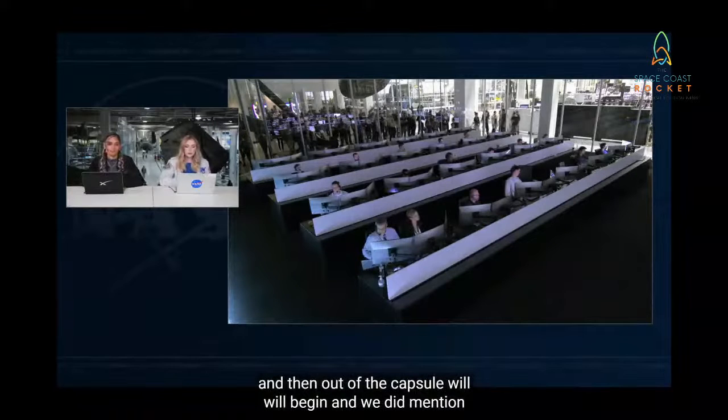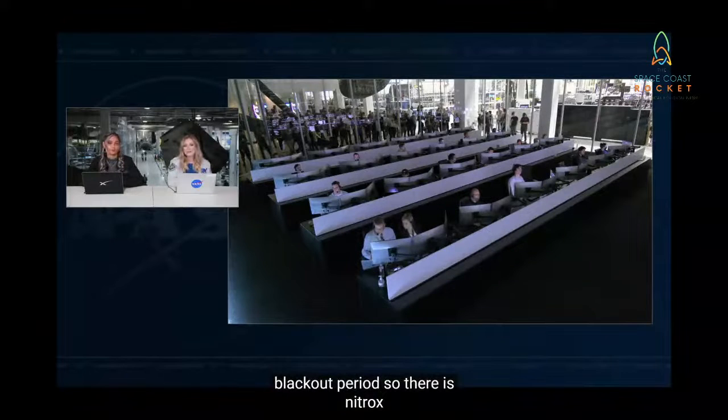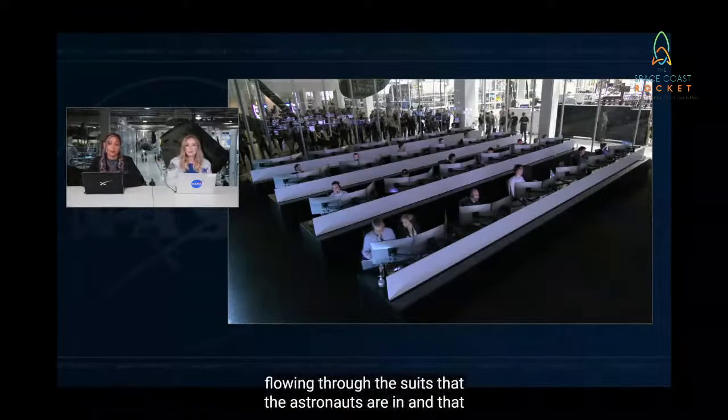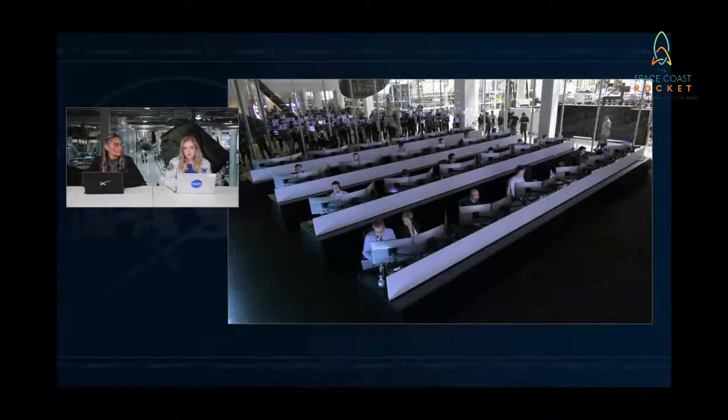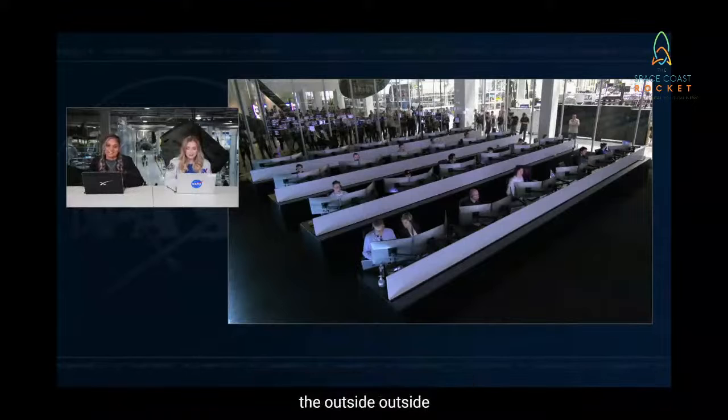And we did mention the high temperatures that the vehicle is seeing during this blackout period. So there is nitrox flowing through the suits that the astronauts are in, and that helps keep them cool while the vehicle is getting very hot on the outside.